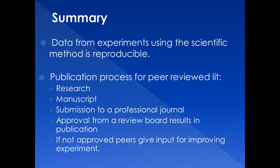The world deserves access to research findings. Although not accessed by the general public as much as they should be, there are a tremendous amount of peer-reviewed journals where scholarly articles are published. The publication process includes the following steps. Due diligence always comes first in the form of research. The research is described in a manuscript with an emphasis on the data and analysis of that data. The manuscript is then submitted to a professional journal.